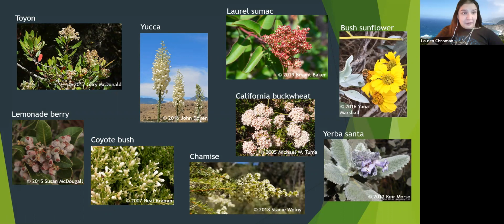Other major plants that help define chaparral are California buckwheat, with its bunches of flowers that may verge from cream to pale pink. Also chamise, with leaves that look a bit like rosemary, coyote bush, and lemonade berry. The outer layer of the lemonade berry is actually edible and quite refreshing, but it frequently hybridizes with another plant called sugar bush, at which point we don't get the same fruit.